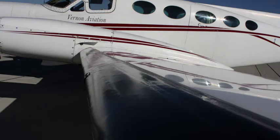There you can see the little ice detection light, that little light at the end of the boots there. Again, five windows on each side. You see the clamshell door. Look at the pilot's side windows, front and back, front and side. Excellent visibility, real great visibility. Smooth bonded wing, there's not a lot of rivets. It's called the bonded wing.